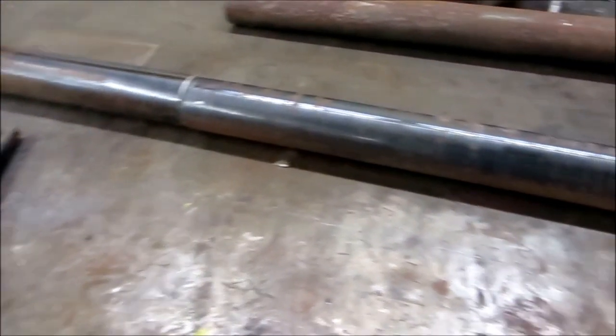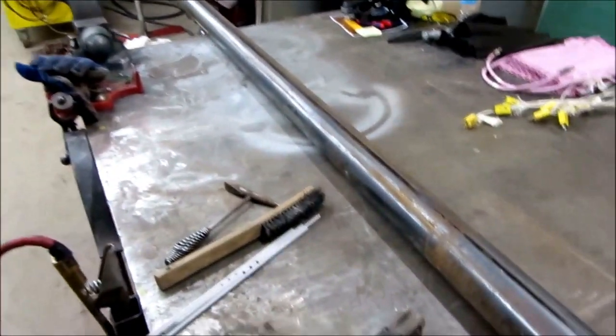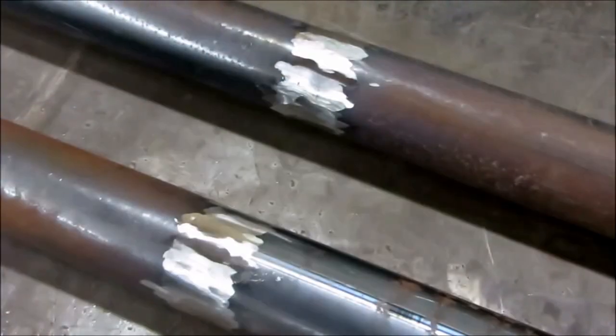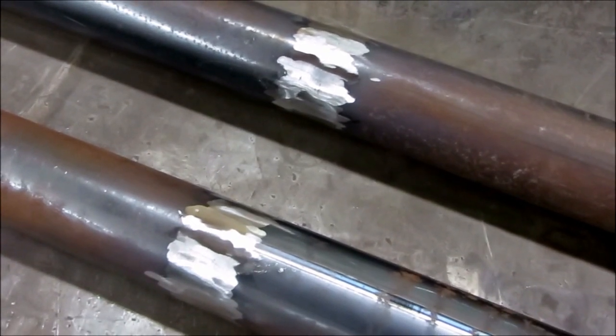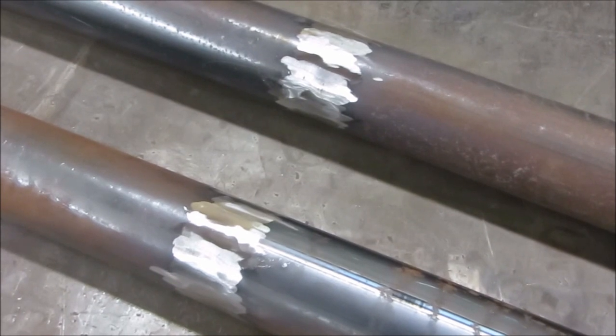All right, I've got my 7-foot piece on the right here and my 21-foot piece to the left. I have my joint prepped. Well, I got them welded together and ground down flat. So the next step is to take them up and mount them on top of the poles.